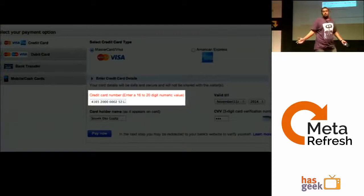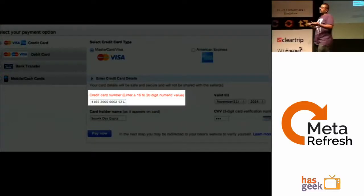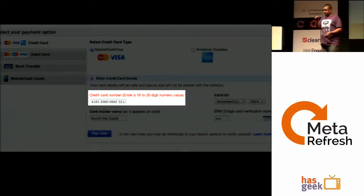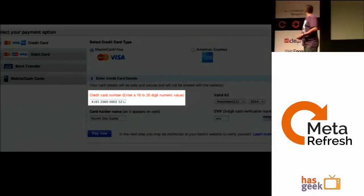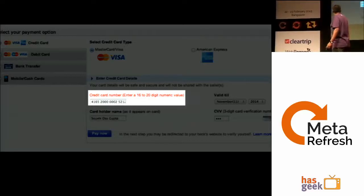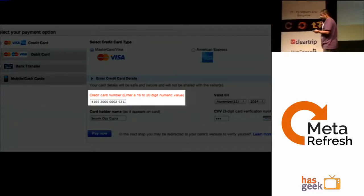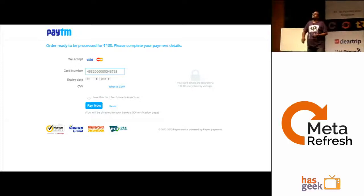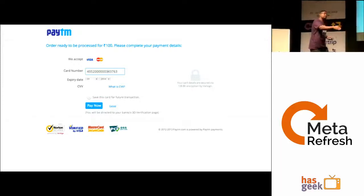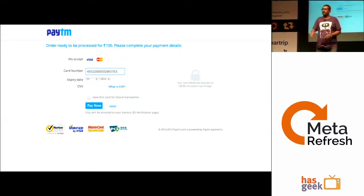Credit card numbers. Again, they'll not take spaces, and this is far worse, because every credit card has blocks of numbers. When my mom enters her credit card number, she goes tap, tap, tap, and puts a space, and does everything, and then it says to enter a 16 or 20-digit numeric value. Some people have tried to solve this in a different way. They've said that if a person presses space, I'll put in a JavaScript hack and not let the space appear at all. So you'll go 473, space. Okay, the space is not coming.